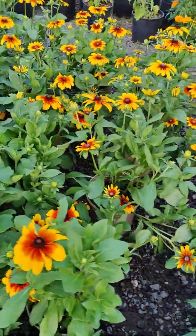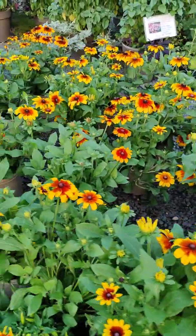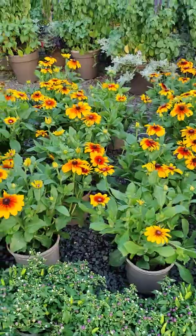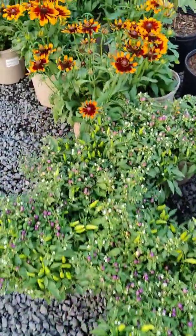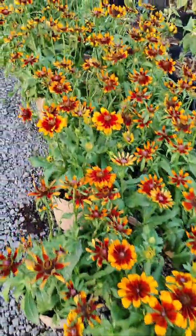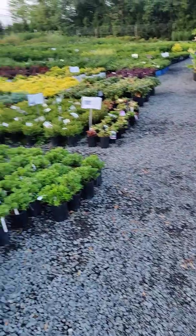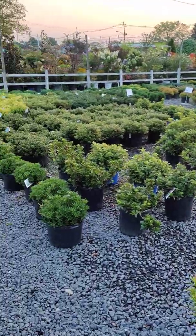Got all these gorgeous rudbeckia. This type reseeds itself, so you can have lots of them in your garden. Look at that color, isn't it beautiful? Here goes more ornamental peppers, and then we have another variety. Since I'm going this way, I might as well take you into the houseplant section, but here's a view of just the shrubs in August.